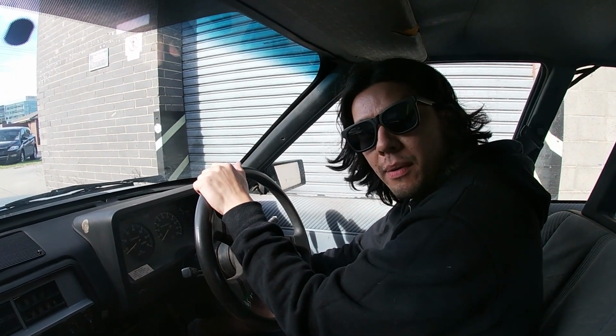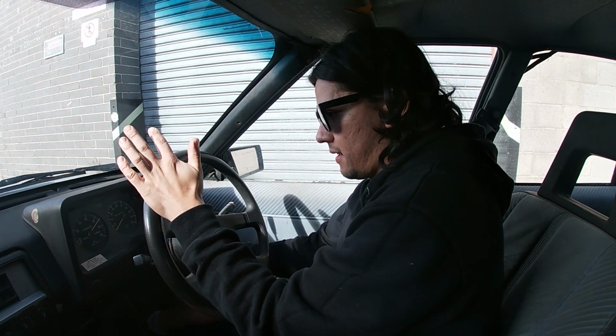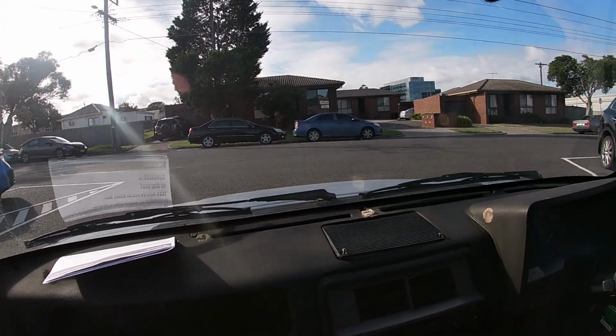And no indicators, you say? Well, it doesn't matter if you're going in a straight line, right? Here we go. Started. On the road again. Oh mate, the brakes feel alright.